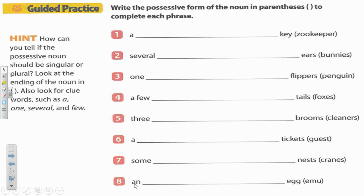So number one, a blank key. Well, the word in parentheses there is the compound word zookeeper. Since this article A is in front, that's telling me that there is one zookeeper. So what would you do? Apostrophe S or S apostrophe? What do you think? Right, apostrophe S at the end, a zookeeper's key.